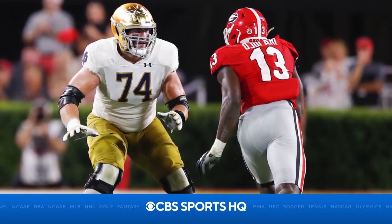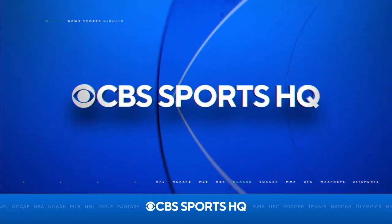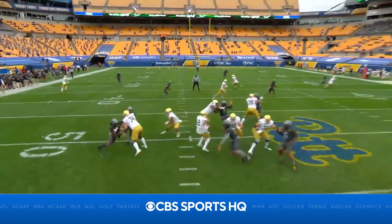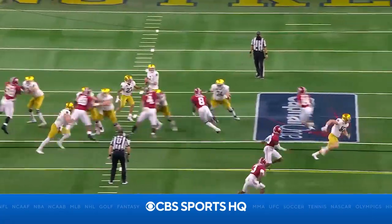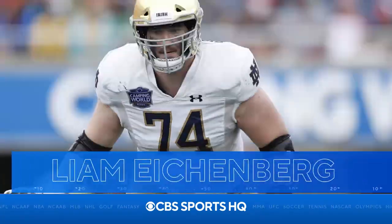Notre Dame offensive tackle Liam Eichenberg, standing at 6'6", a little over 300 pounds. Some of the strengths of Liam is he is a technician, whether it's in the run blocking game or pass blocking game. He does a tremendous job in his sets, getting the proper hand placement on opponents, and he plays with great leverage for his size. Now, sometimes you'll see him lack balance, especially if he gets beat at times, and he doesn't necessarily lack the athleticism to recover from that, but that is few and far between.